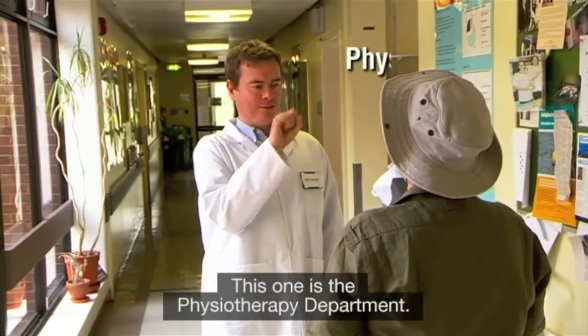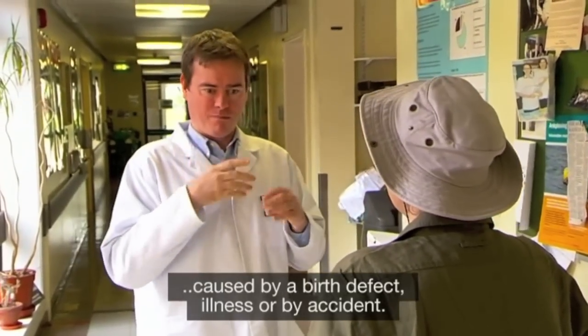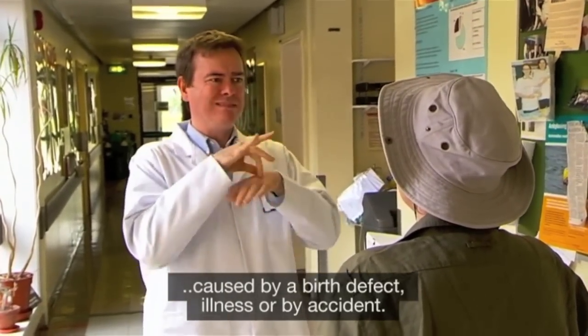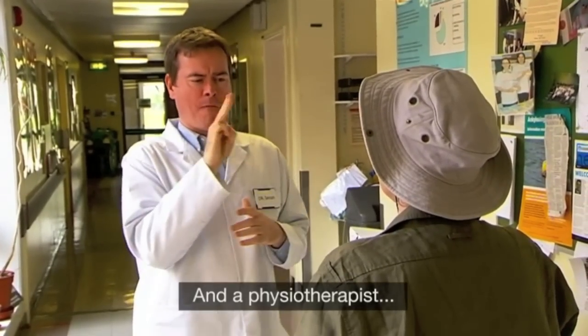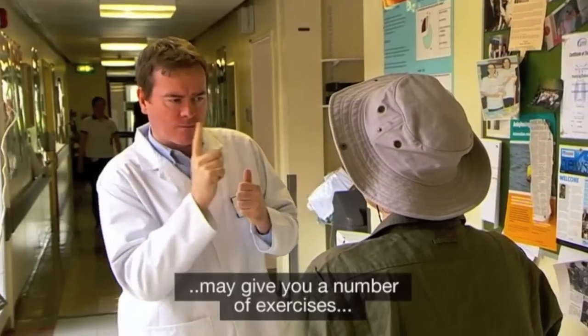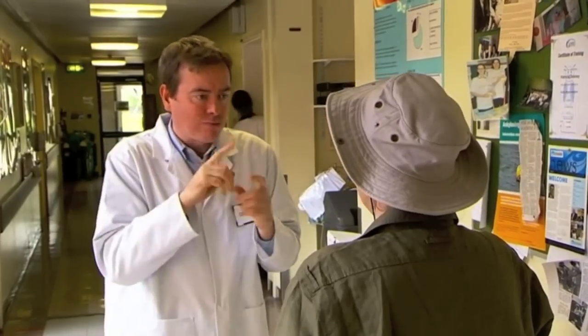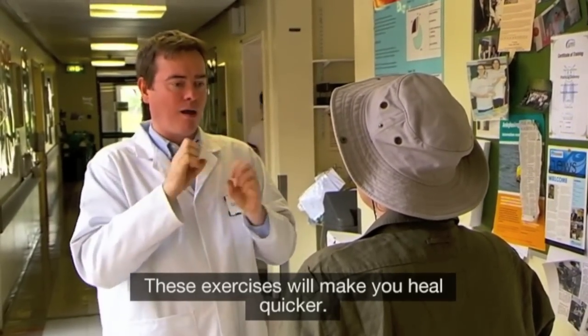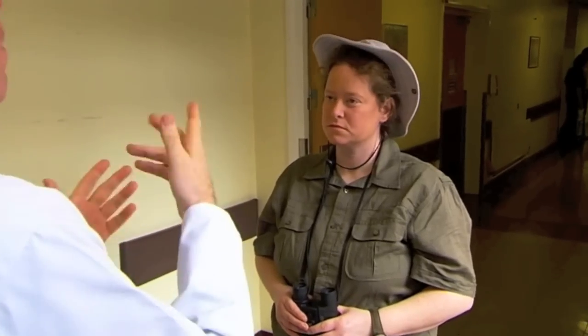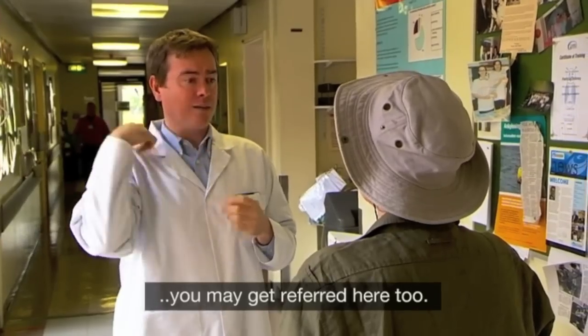This one is the physiotherapy department. People come here if they have problems with movement, caused by a birth defect, illness, or by accident. And a physiotherapist may give you a number of exercises to help strengthen the damaged muscle or bone. These exercises will make you heal quicker. If your leg is broken, or if your spine is damaged, you may get referred here too.